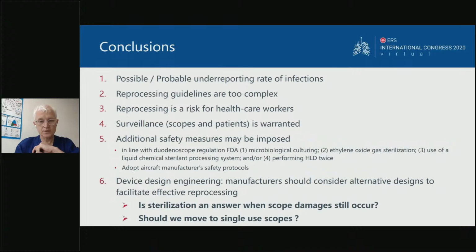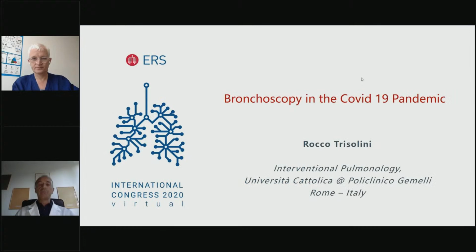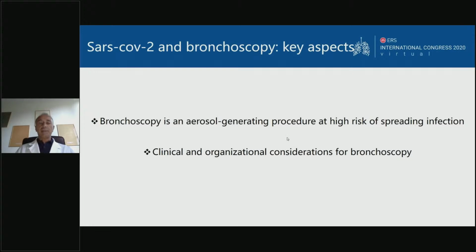Thank you, Erik. I'm going to briefly review the possible role and possible applications of bronchoscopy in the COVID-19 pandemic. As you can see here, when talking about bronchoscopy in the COVID-19 pandemic, there are two key things that have to be kept into account. The first and foremost thing is that bronchoscopy is an aerosol-generating procedure, which is at high risk of spreading the infection to the healthcare staff. This is very important. And then we have to keep into account a number of clinical and organizational considerations that need to be done before, during, and after bronchoscopy.